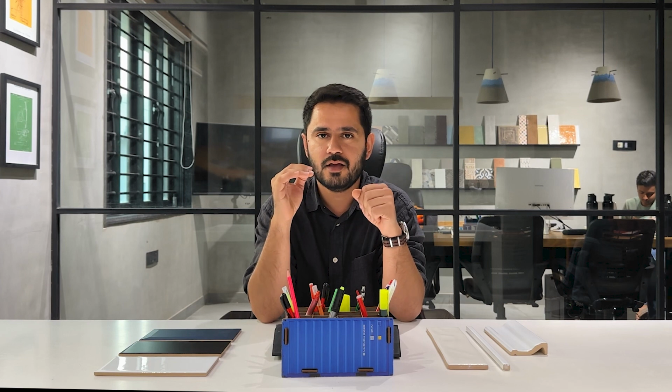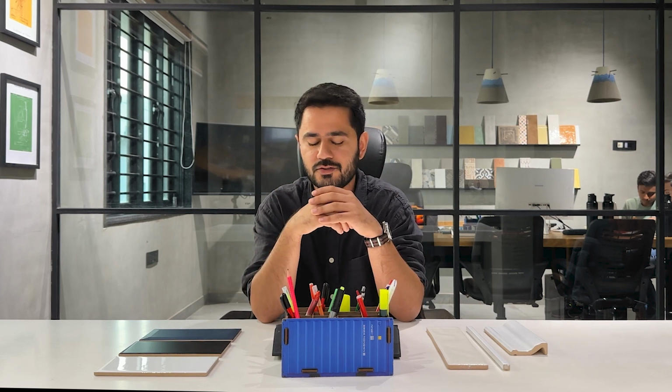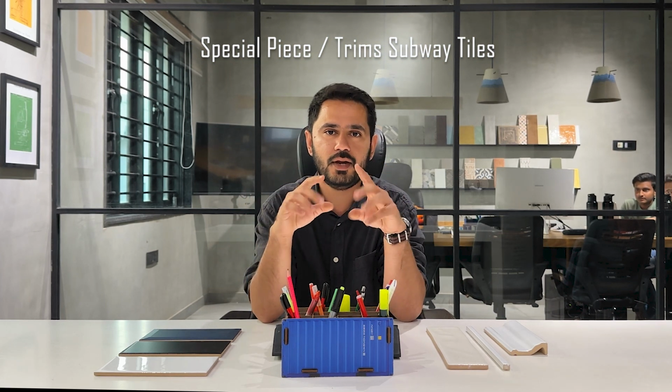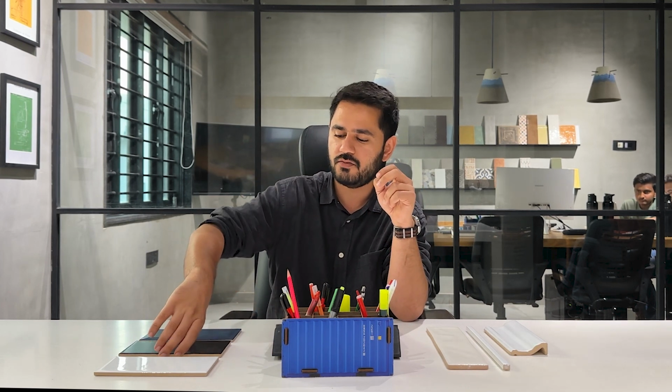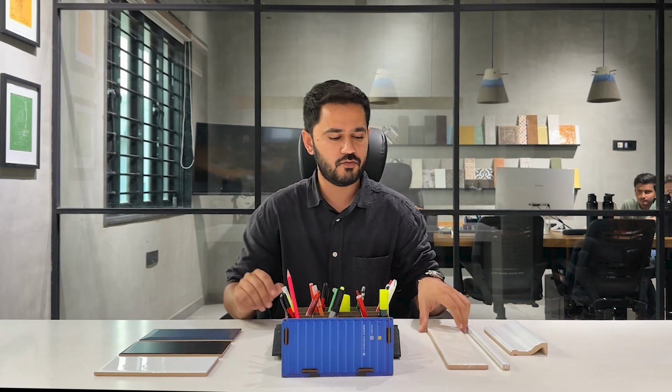The last one on our list is especially my favorite one, because it adds a little bit of elegance to your space if you do it very properly. So the fifth one on our list is the special pieces or special trims for the subway tiles. Whenever you are applying a subway tile, you don't need to just do it using the plain base tile. Like this one is the 4x8 tile. You don't need to use only the 4x8, or this is the 3x12 tile. You don't need to use only the 3x12 or 4x8 or whichever size you are choosing.